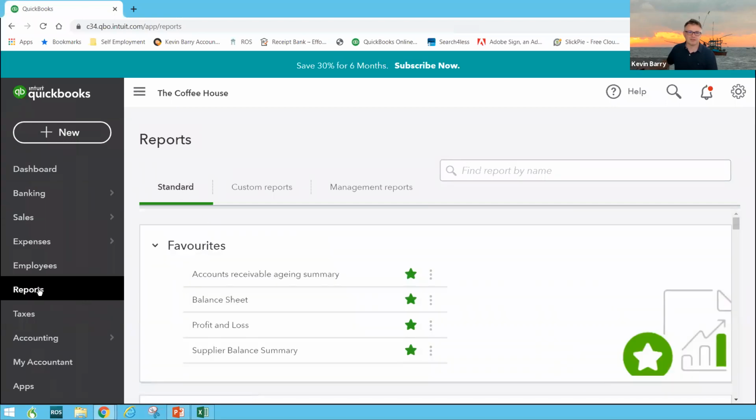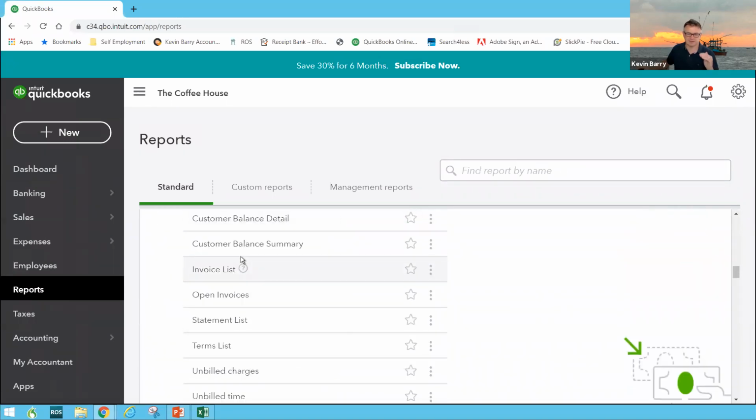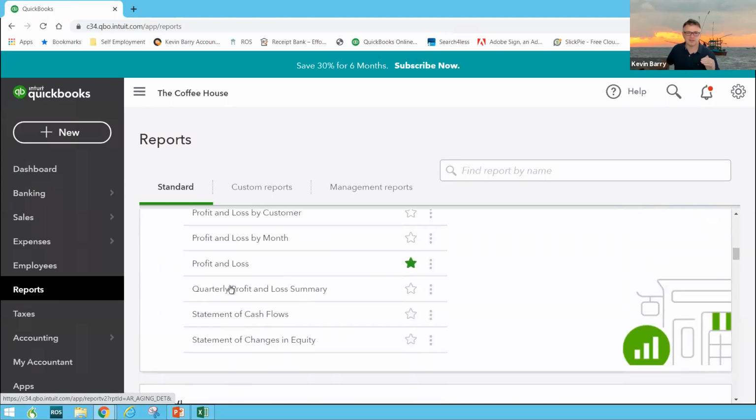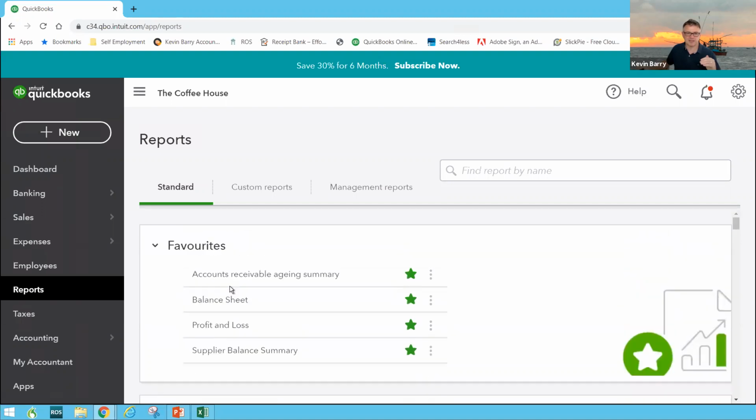So I've just clicked reports here on the left, standard, and it lists them down. Now, they're well written. There's who owes you money, who you owe money to. The ones you want, like profit and loss, balance sheet, these are what you'll be signing at some stage. Your favorite, see the star here?